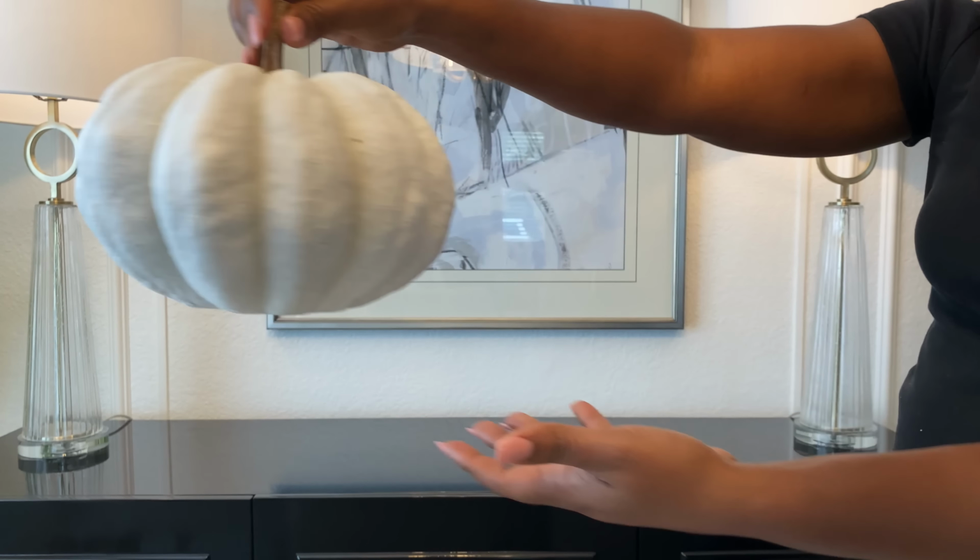So on this day, I did stop in Home Goods, but I only picked up a few items, like these cute little pearl and wired pumpkins. The smaller one was $9.99. The medium size one was $12.99. And then also I picked up this beautiful bowl. I think this bowl was like $29.99, but it's absolutely gorgeous. I thought it looked really nice and high end. So I just have it decorated here with some green moss balls.